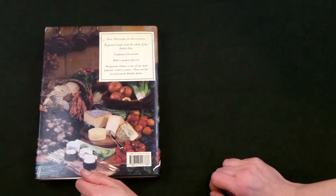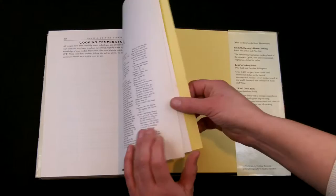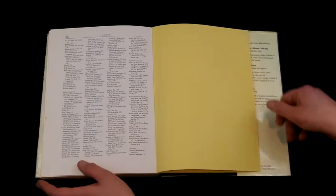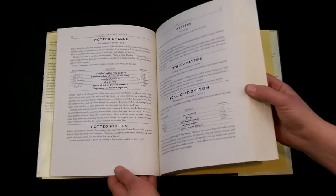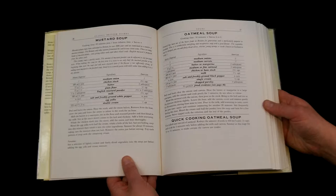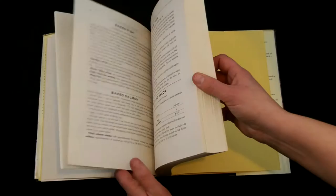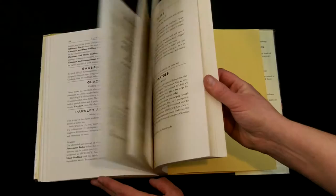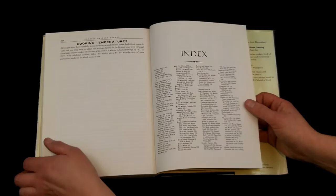Now, if we have a look at the index, you can see there are numerous recipes in this. Doesn't skimp on information at all. The recipes are laid out in standard recipe book format. And there's ingredients in both metric and imperial and American. There's a few nice illustrations, but the book isn't overly burdened with them. And it covers useful things like cooking temperatures and measurements.